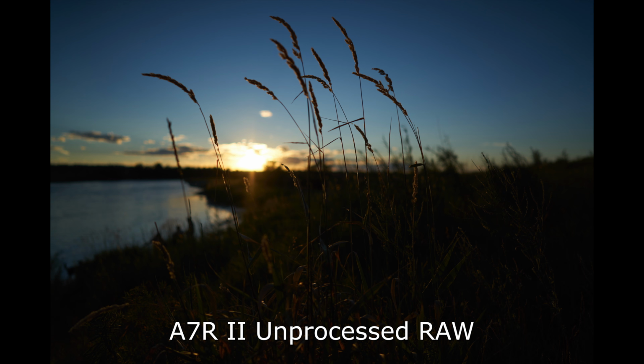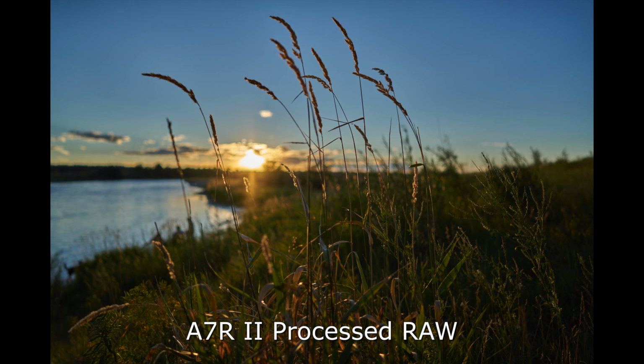And dynamic range, we're spoiled nowadays. We get cameras that do a really good job. But the Sony does push it just a little bit further.